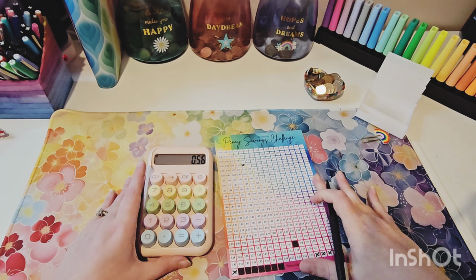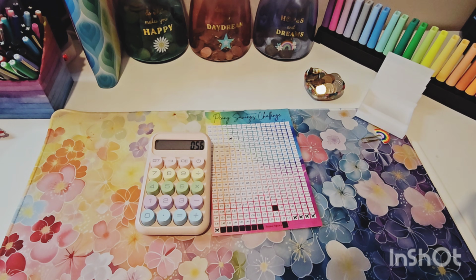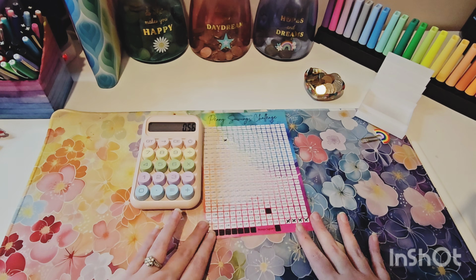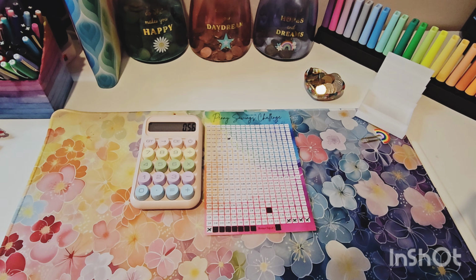There we go. Again, I'll colour them in off camera because you don't need to be sitting here watching me colouring, because it takes me forever because I'm very precise about my colouring in. So there we have it. That is December closed out.